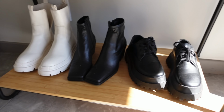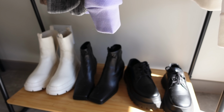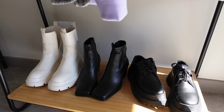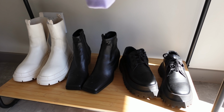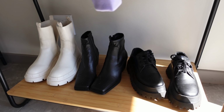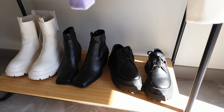I'm gonna get rid of all of these and put them away, and I'm gonna bring all my nice spring clothes and my sandals that I recently got, and I'm gonna display them here.